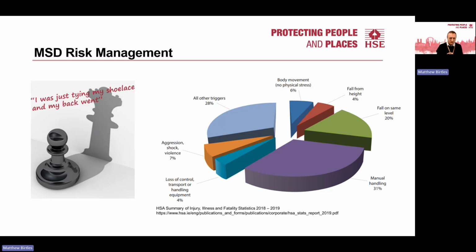The single biggest group of musculoskeletal problems are cumulative. Not one such bad thing has happened, but lots of moderately bad things may have happened. We never question them, so you do the same on a Monday, then a Tuesday and a Wednesday and so forth. And it's a greater proportion of injuries, as you've seen, that are cumulative in nature.